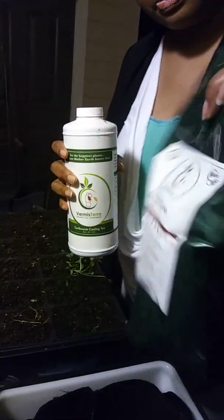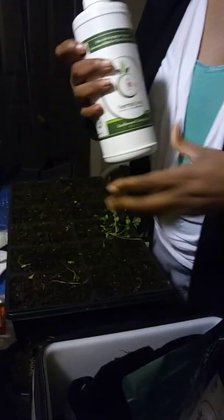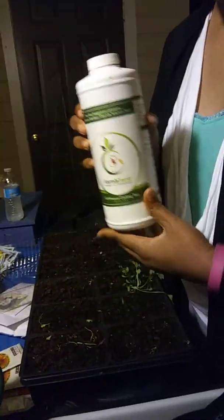Now I'm not just going to re-wet the soil and reuse it that way. What I'm also going to do is try to revamp the soil. And how I'm going to do that is I had bought some earthworm castings. This is the Vermistera worm castings. And this is the Vermistera earthworm castings tea. So basically these are the actual castings, and this is the tea that's made from the castings. And just in case you didn't know, earthworm castings are basically just earthworm poop. When I opened this container, let me tell you, it was an interesting smell.